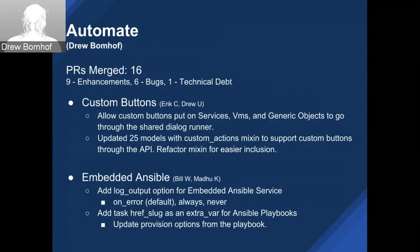And then Madhu added a task href slug as an extra var for Ansible playbooks. I'm just going to read what he put in the PR to make sure I get exactly how it all works. It allows a playbook to access the request task so that we can update provisioning options from the playbook. And since the request task doesn't have RBAC, the only way to edit the task is as a sub-collection of the request, which does have RBAC. Next slide, please.